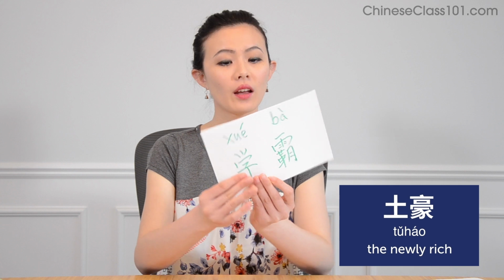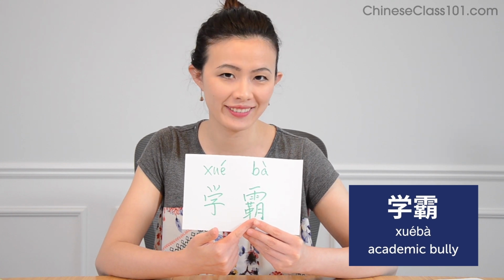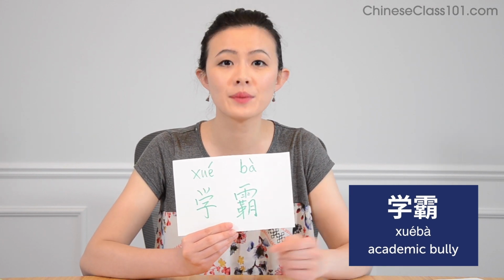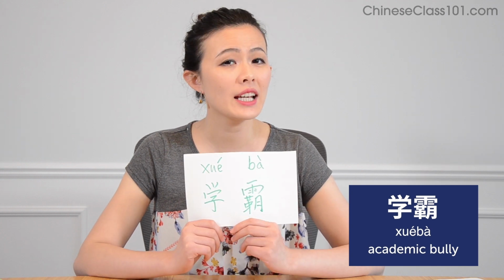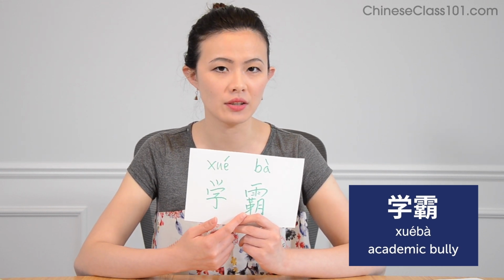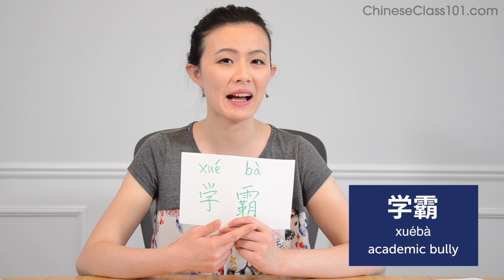And the last one, 学霸. 学霸 literally means academic bully. They bully their fellow students because they always get the best grades, giving no chances to other students. They are straight A students who focus on studying only, unlike the slang nerd in English, which is a person who is often made fun of. 学霸 has the connotation of being heroic, like a super student. 学霸. Now let's recap the internet slangs we learned in this lesson.